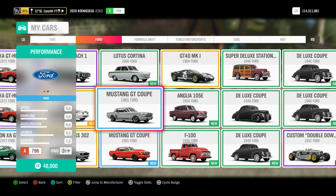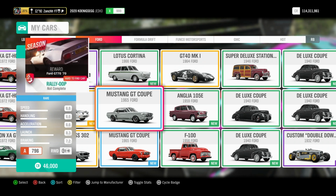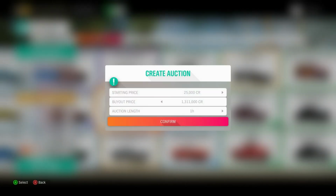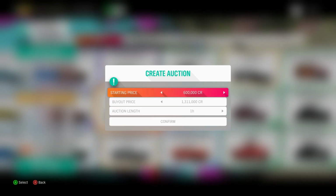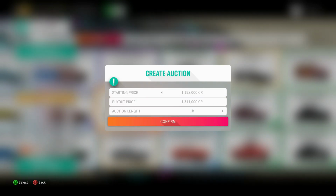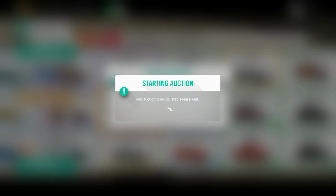Moving on. Next on our list for completing the Rally Oop seasonal event in summer, we've got the Ford GT70 making a comeback. Now this thing is currently sitting at a strong price of 1.311 million, and as a starting price of, let's have a little look, 1.192. Get these ugly ducklings sold. You'll get them back next week. That's an easy million credits for me.